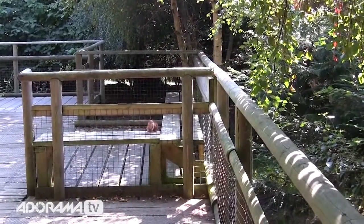Not only that, but you also get the assistance of people like Tom, who is our keeper here today and is going to help us get some great shots. And we've started here in the red squirrel pen, so let's see if we can get some good photographs.